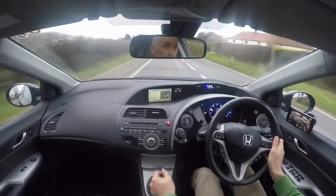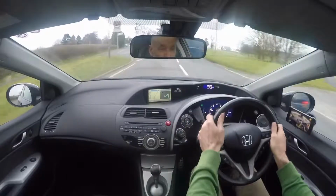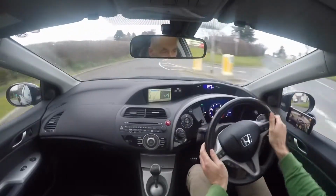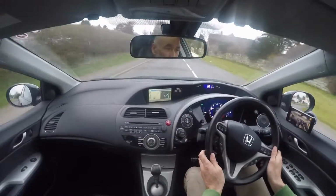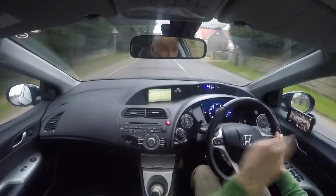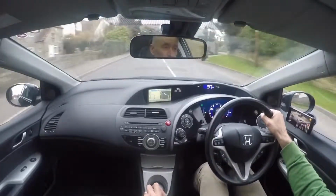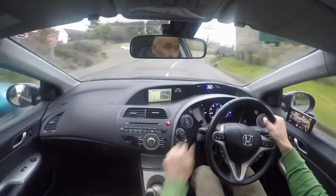The brakes on the car, brakes right at the top of the pedal, beautifully modulated on these Civics. It's got a lovely bite about it. There's no judder or pulsing on the brake pedal, which suggests that obviously the discs and pads are all in good order underneath.